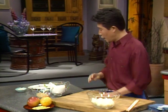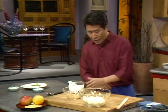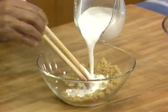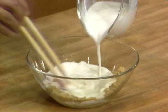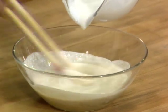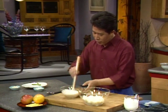In the meantime, to save time, I'm going to mix some brown sugar and coconut, and in here, we'll mix this coconut milk. You can use coconut cream or coconut milk. Mix all of these together. Dissolve it because this is slightly warm. So we dissolve these. Look at that, mix it up.